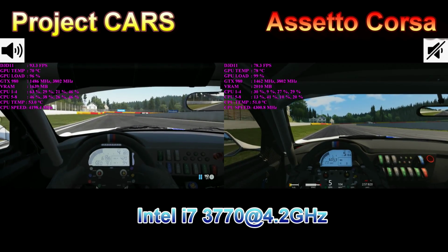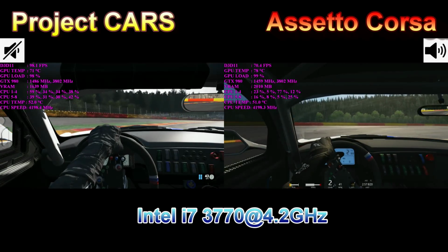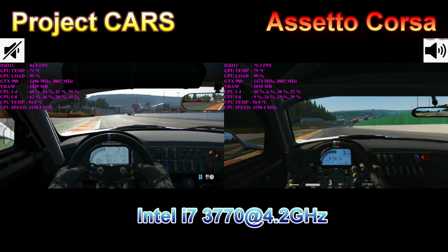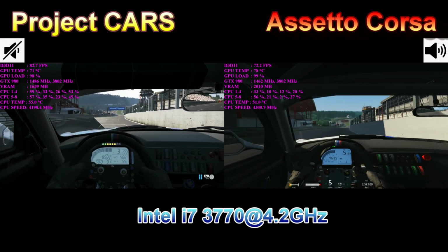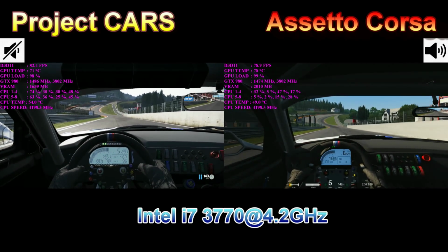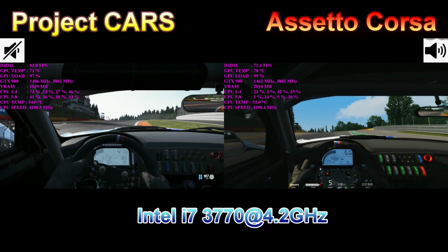Now I'm using the BMW Z4 GT3 car, and visually, for me personally, I feel that Assetto Corsa has definitely done a better job when it comes to the interior of the cars, and that goes for most of the cars on both games. They've definitely gone the extra mile for putting in the little details.